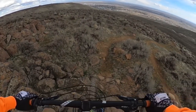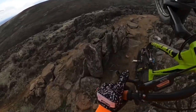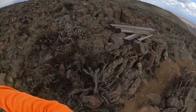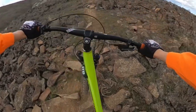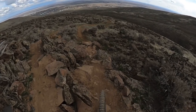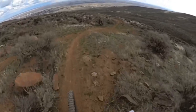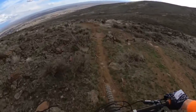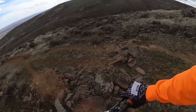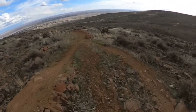That's an actual little drop there. Not little, decent. Big enough to where I don't want to bottom out my shocks on this run. Yeah, this is gonna take a little run through. I don't want to hit too much of this stuff blind. Got actual gaps.